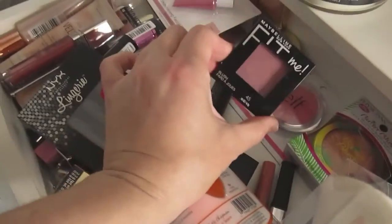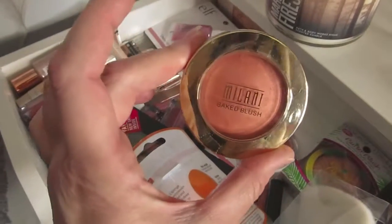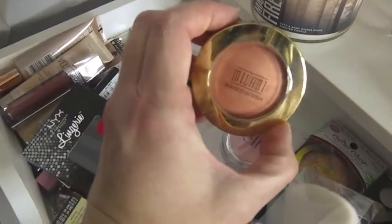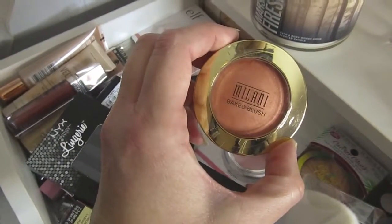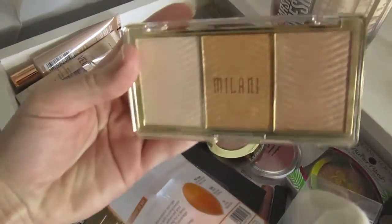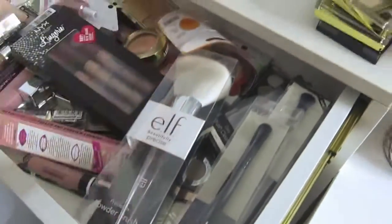Some more blushes. I have a Fit Me blush, an e.l.f. blush, and then the Milani Luminoso, which is also an iconic blush that a lot of beauty gurus rave about. And then I also have this Milani highlighting palette to try. So that's all of my drugstore goodies that I have not opened yet, that I need to get on it.